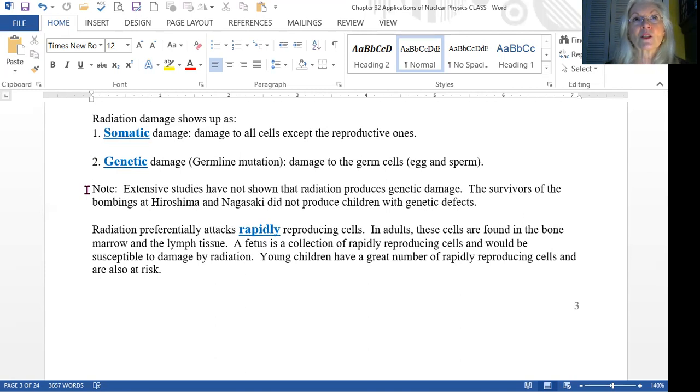Anyone who was exposed to radiation at the time certainly became ill or died or had terrible burns on their bodies. And it was an awful thing. But we didn't have generations of children being born from survivors with some sort of genetic mutation. And so there was a benefit, I suppose.